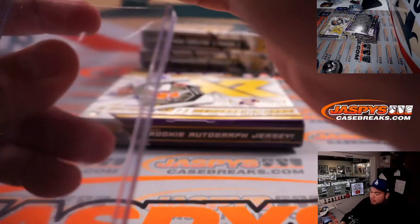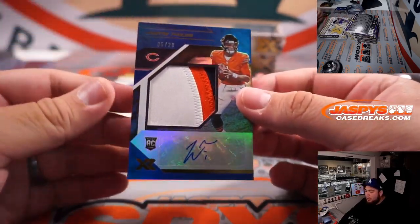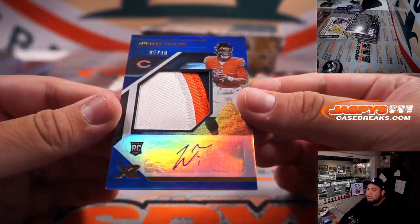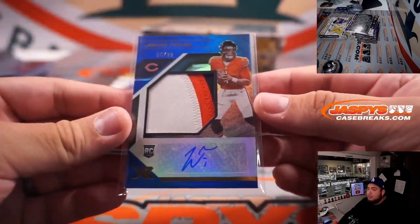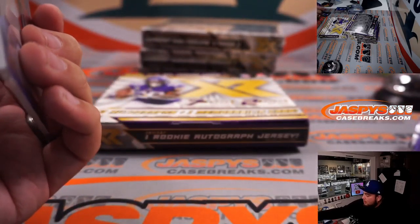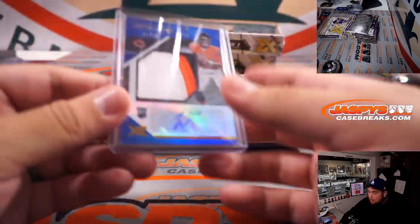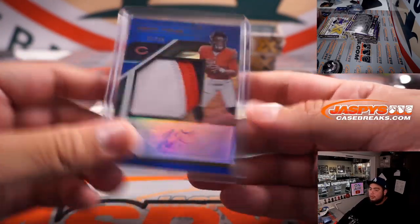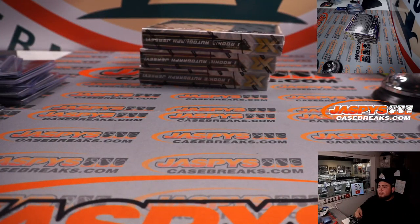Should be a 130. And for the Bears. 1, 2, 3 color patch. 5/20. Justin Fields. Very nice. 3 color patch as well. That should be a 120. Yes. Very nice. Alright. Pretty much halfway through now, guys. Halfway through.